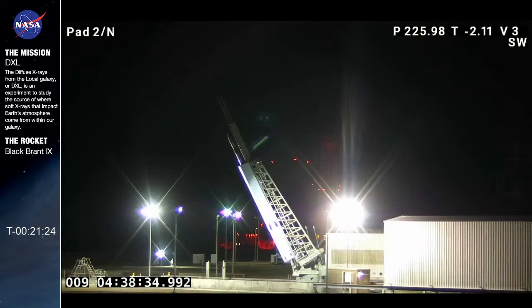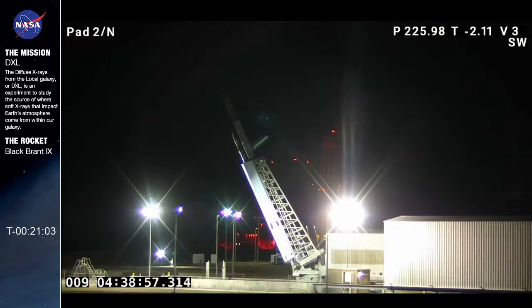ROA. This is RSO on Channel 1. Go for ROA. I've got wind-weighted settings for you if you're ready. Stand by. Go ahead. Wind-weighted settings are azimuth 84.4, elevation 81.9. I copy. Azimuth 84.4, elevation 81.9. Good readback. Check 206.